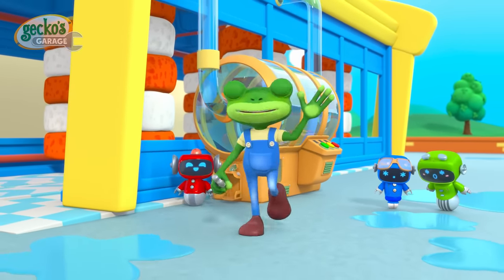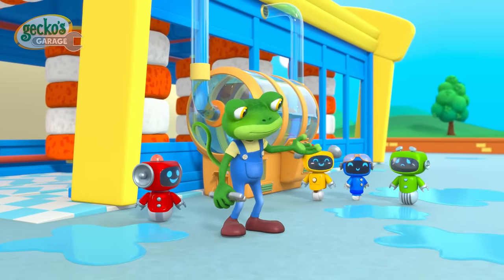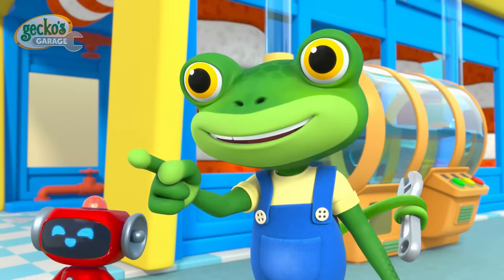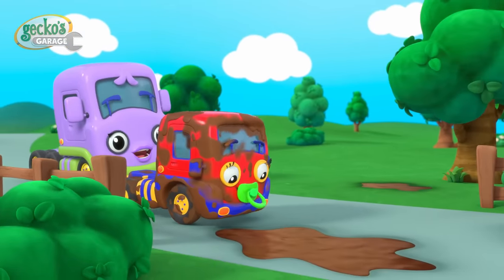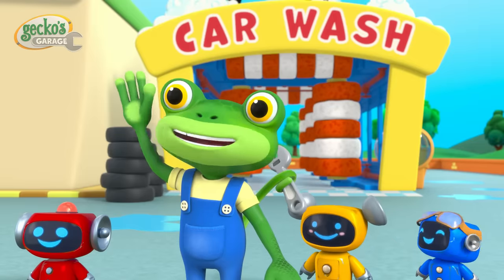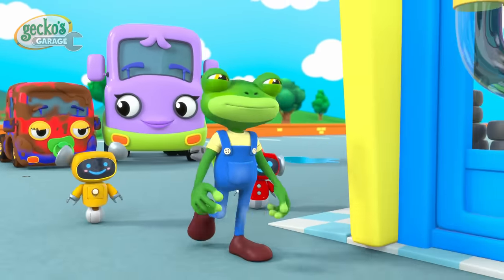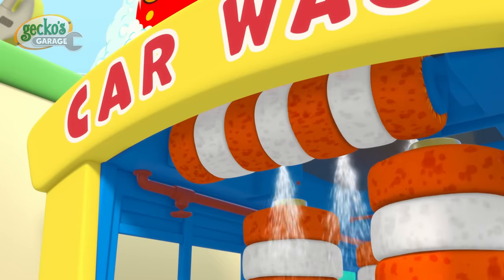Hello, everyone. Welcome back to Gecko's Garage. Oh, it's very muddy today. So we're getting our car wash ready. Oh, look. Here comes Baby Truck to get all cleaned up. Oh, hello, Baby Truck. Let me guess what you're here for. Splish, splash and splosh. Activate Gecko's car wash.